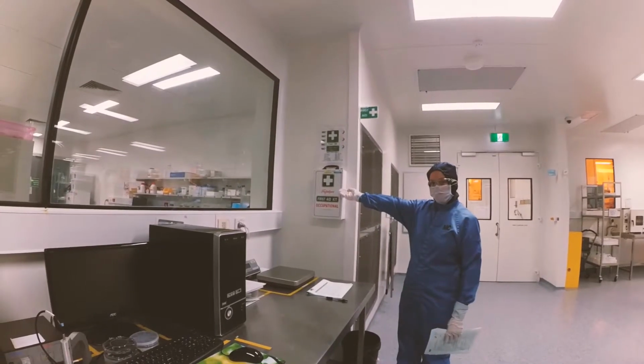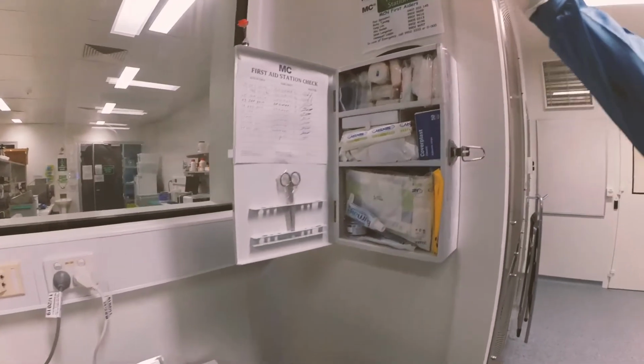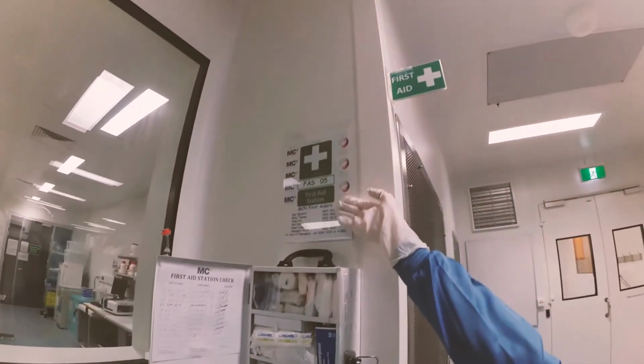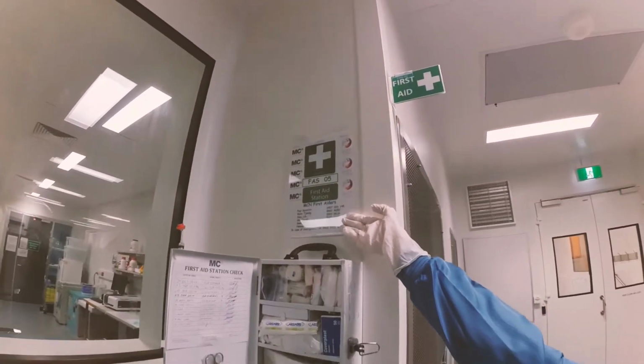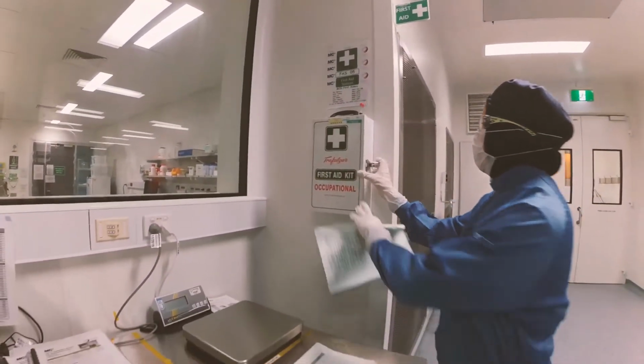First aid kits can be found hanging on the walls throughout the clean room. First aid kits are marked with signs visible from most areas in the clean room. First aiders at MCN are listed on the posters above the first aid kits. Alternatively, if in need, ask a staff member for help.